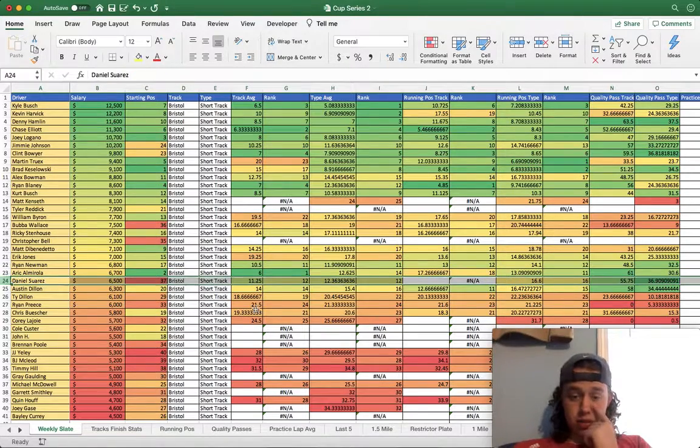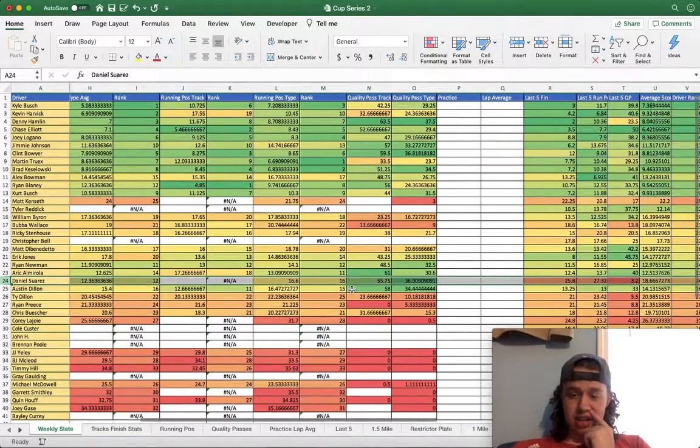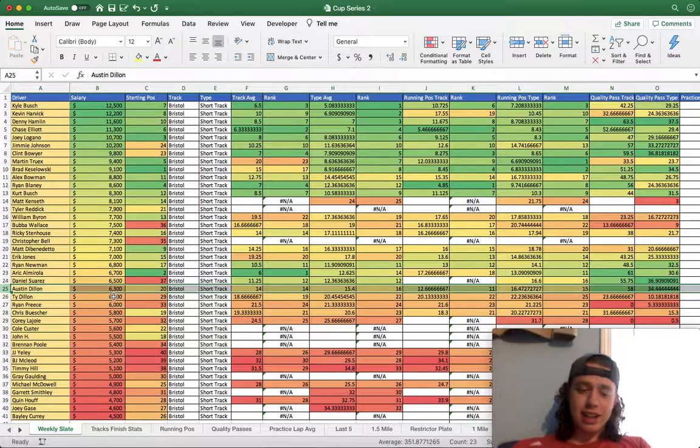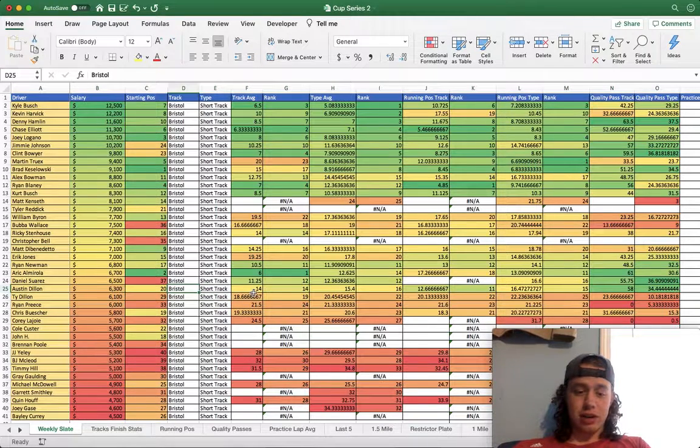Daniel Suarez, don't play Daniel Suarez. That's all I'm saying. He's not good. Car's trash. He's too expensive. $6,500 for the 96 car. Come on now. Austin Dillon's cheaper. It's ridiculous that Austin Dillon's cheaper than Daniel Suarez, and I'm not even an Austin Dillon guy. I think Austin Dillon's trash, but he's better than Daniel Suarez right now.